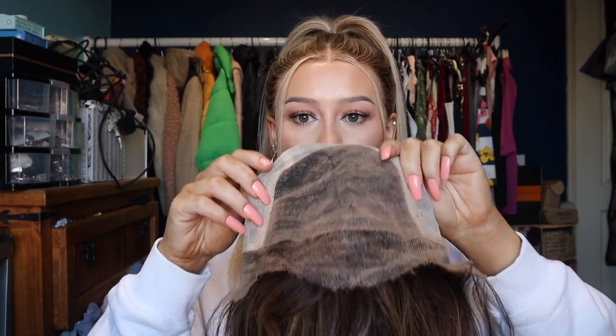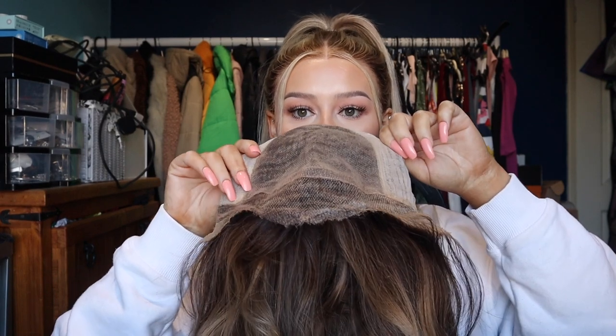Things to consider with this cap is that with it not being lace on the back, it's going to be like a harsh finish again. So you probably can't tie a lace front one high in a ponytail or anything like that. But you'll be able to see the versatility on the front. So if you've got lace right across the front here, you can part it anywhere across here, and it's just going to look like your scalp.